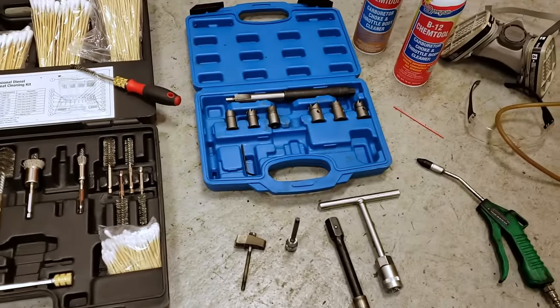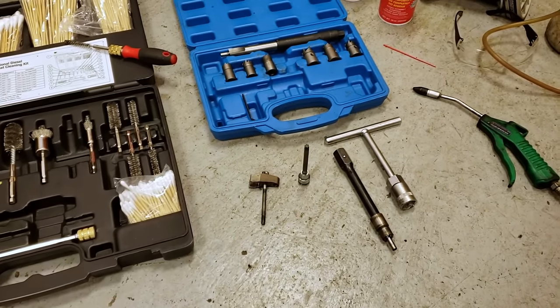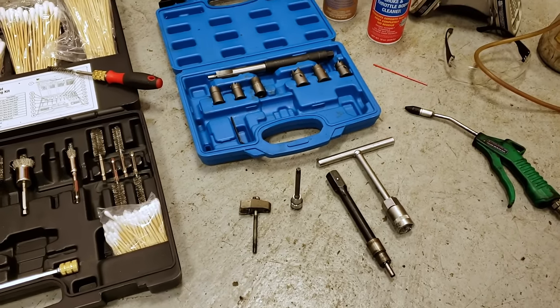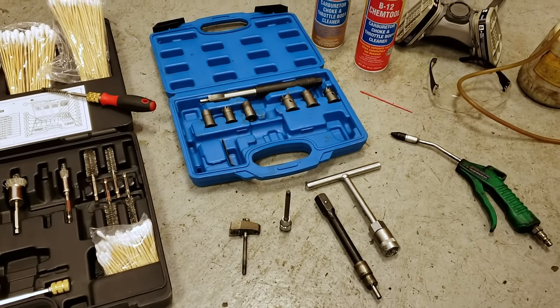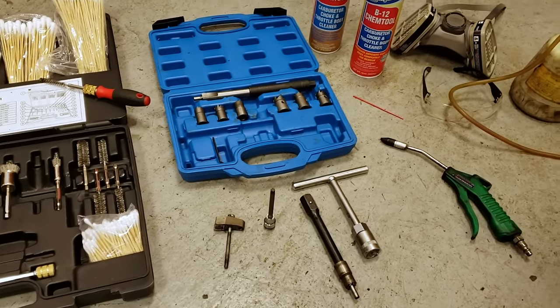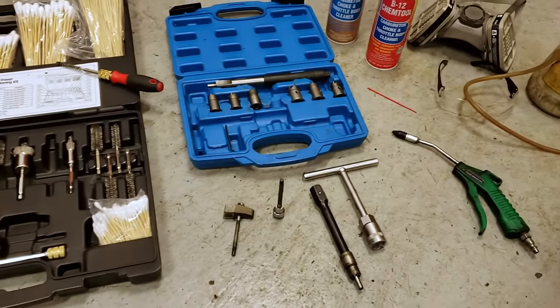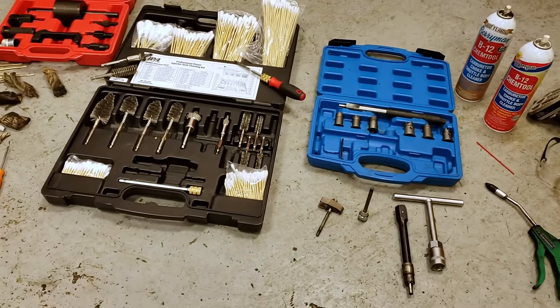Now, here is an injector seat cutting tool, and you definitely do not need this if you don't have any Black Death at all, but it is a nice tool to have around if you do have Black Death. This will kind of like recut the seat where that injector seal sits in the cylinder head, and it's not a bad idea to do this if you don't have Black Death either. So let's have future editing Alex show you exactly how to use these tools.